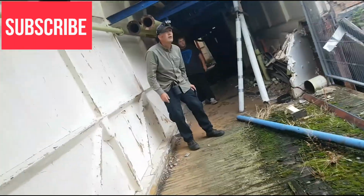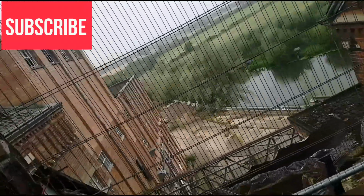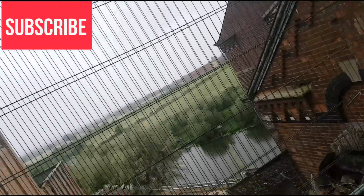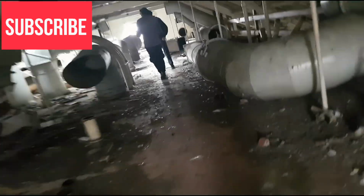Wait, where's Reese? Is he on the roof? Yeah, that was way soft there. I don't know about this floor. There's somebody down there.